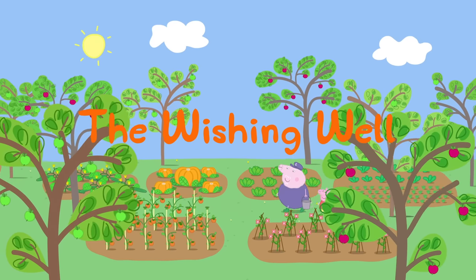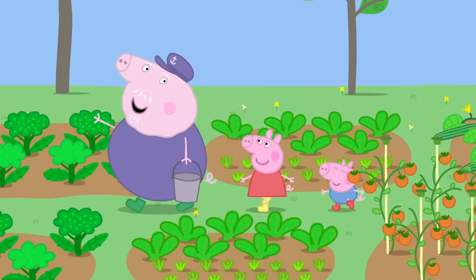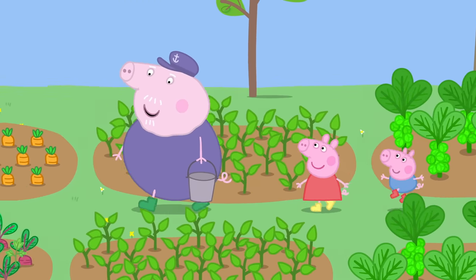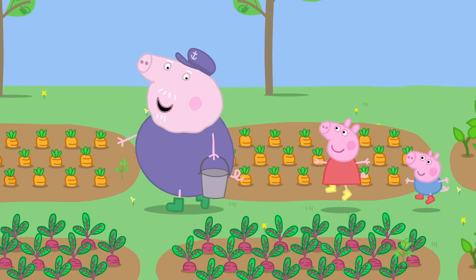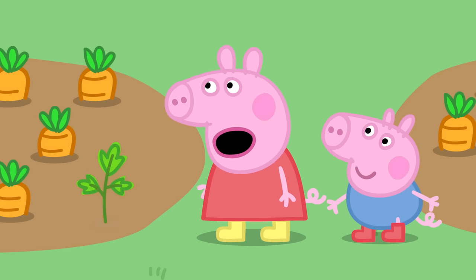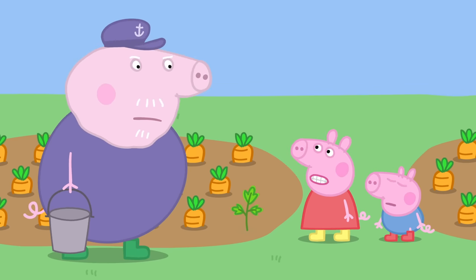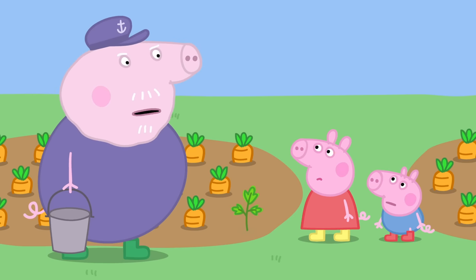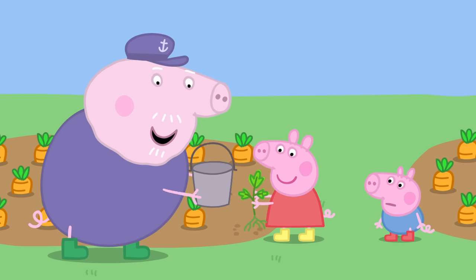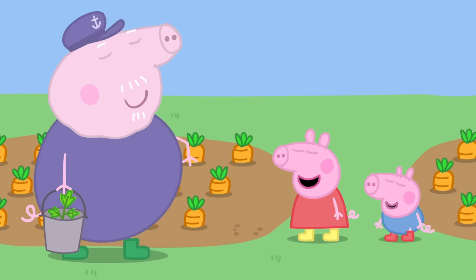The wishing well. Grandpa Pig is showing Peppa and George around his garden. Here are my cabbages, broccoli and sprouts. Ooh! Potatoes, carrots and beetroots live here. And over there is the fruit. What is this, Grandpa? That, Peppa, is a weed. What is a weed? A weed is a cheeky plant growing in the wrong spot. Oh. Pull it out and throw it in this bucket. There's no room for weeds in my tidy garden.